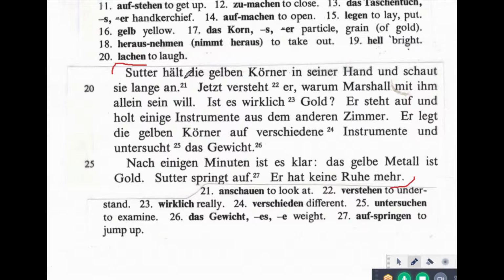Good. So where's the verb in the first part of the sentence? Hält. So Sutter holds the yellow grains, or particles, you could say, in his hand. And what's this on doing here?